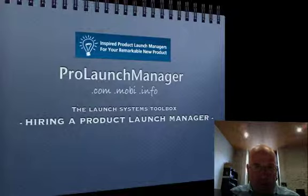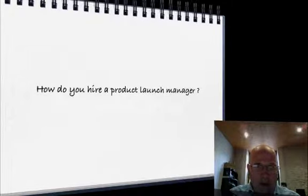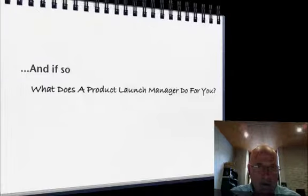The Launch Systems Toolbox, hiring a product launch manager. How do you hire a product launch manager? In fact, should you hire a product launch manager at all? And if so, what does a product launch manager actually do for you?